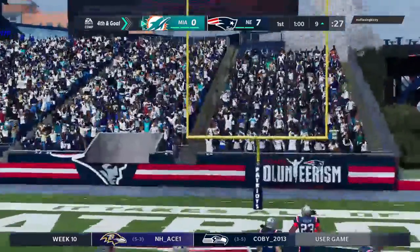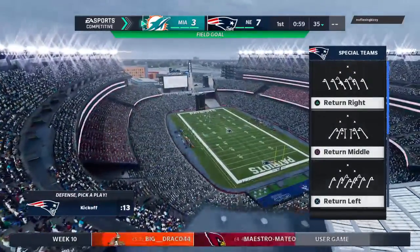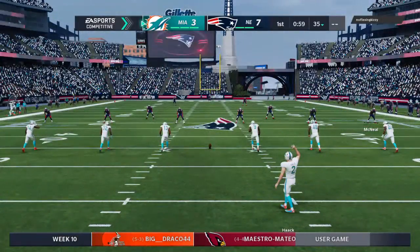And his kick here is good. And they are on the board, but still trailing. It's 7-3. So they get the field goal, but that was a 14-play drive to get 3.